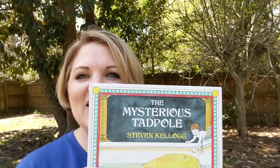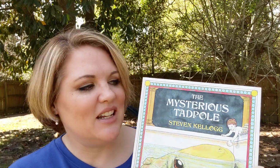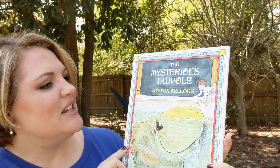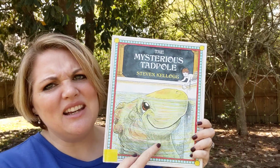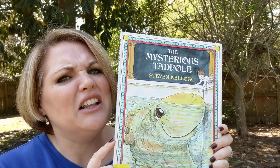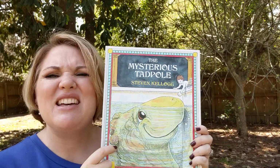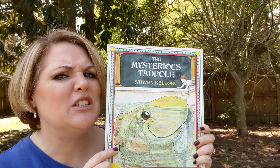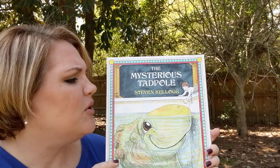Baby frogs start out as tadpoles. And so there is a book that I would like to share with you today called The Mysterious Tadpole. And this is a story by Kellogg. And if you'll see the illustration on the front, that does not look like a tadpole to me. And maybe that's why the title is called The Mysterious Tadpole, because it's full of mystery. I don't think this is really a tadpole, but let's find out.